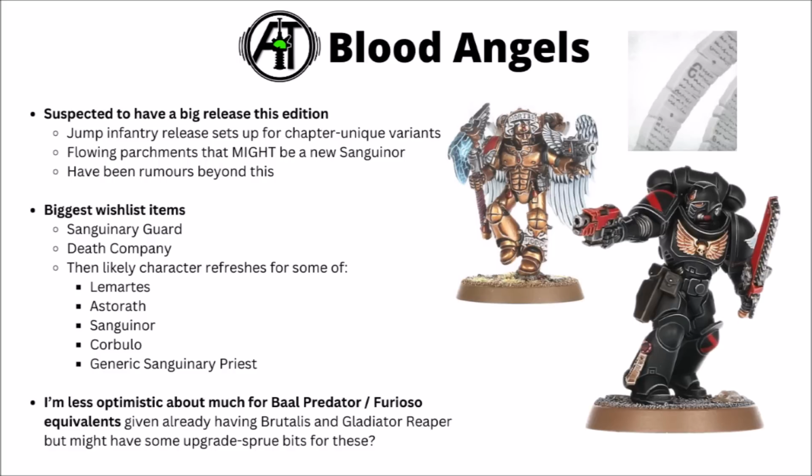The Martyrs, Astarath, the Sanguinor, Brother Corbulo, and maybe a generic Sanguinary Priest as well. I'd guess Tycho wouldn't be getting an update given that he's lore dead for a long time now, though I wouldn't be quite as optimistic with their unique dreadnoughts or vehicles making the jump. The Baal Predator and the Furioso Dreadnought sort of feel like they already have Primaris equivalents in the Gladiator Reaper and the Brutalis Dreadnought. Maybe we might see an upgrade sprue that gives them a little bit of Blood Angels flavour. Black Templars and Dark Angels both got at least fairly meaty upgrade sprues to go alongside their launch.